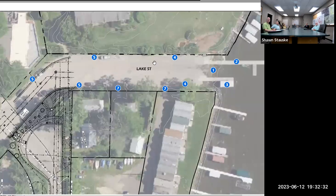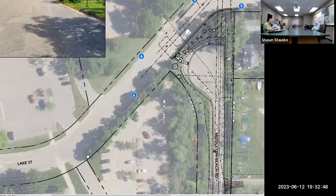Yeah. Okay. And then the rest we figured will fall into place. Yeah. Okay. So yes, sidewalk to the harbor entrance. But just not this one lot. Not that one lot. Right. Yeah.